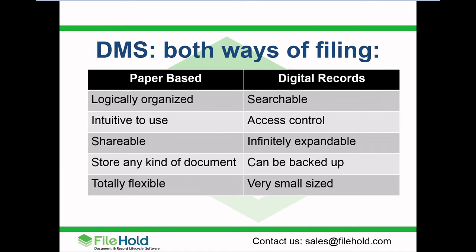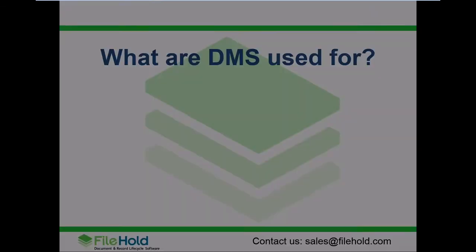Obviously, you can back it up. That's a huge thing. So if there's a fire or flood or something happens, a tornado hits, a freeze hits and all your pipes burst, you don't lose that paper. You can have an offsite backup. And that's part of that very small size that you can have for your actual footprint for your documents.